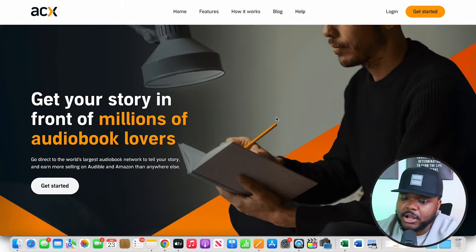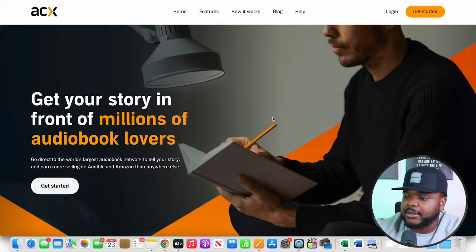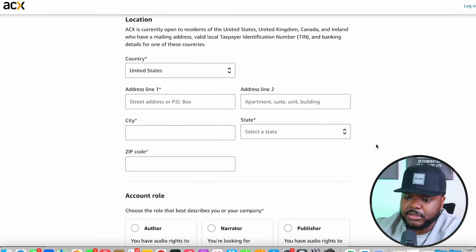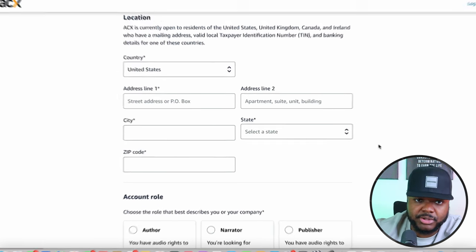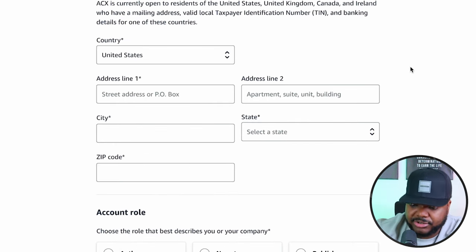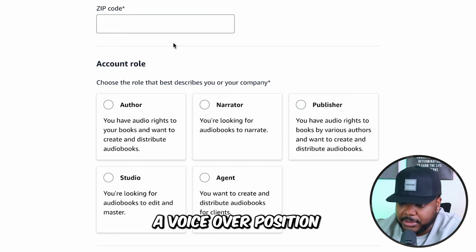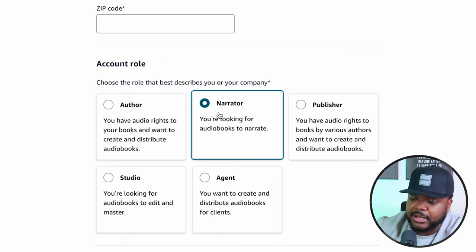All you need to do is come over to acx.com, then click on get started. And then it's going to take you to this page over here where you need to fill out all of your information, your name, your address, etc., etc. And you also need to select what your account is going to be. So if you're looking to do a voice over position, then of course you're going to select a narrator. And once you complete the sign up stage, you're then going to be able to bid for all of the different jobs that are coming up multiple different times a day.